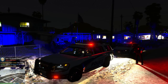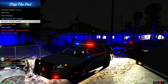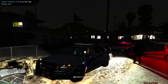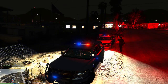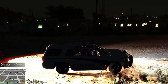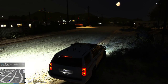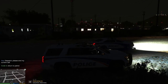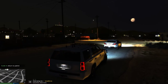Alright. So we're gonna go ahead and let them take him in since they aren't in his. He's already in their vehicle. Required in Sandy Shores. We'll go ahead and end the call. Ten four, attention all units. And we'll see what else we can get into up here in Sandy Shores PD.